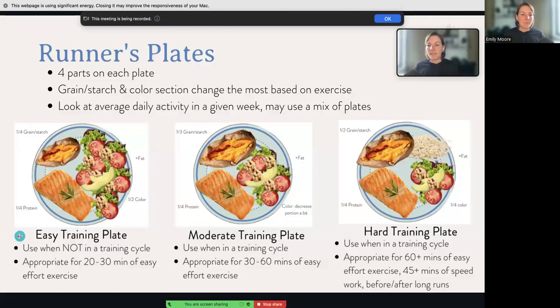So if you look at this plate here, this is the easy training plate. A big mistake is when you are marathon training and your plate looks like this. This is going to cause underfueling, and you're not going to set your body up very well.